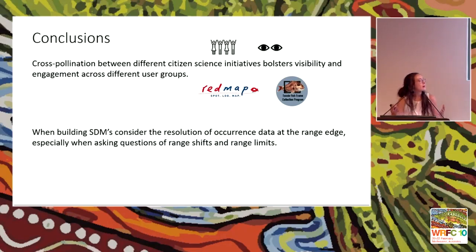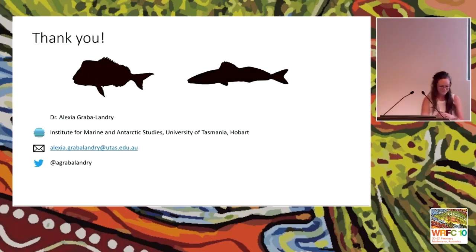But for the nerds out there who love math and love modeling and love SDMs, I think this study is a bit of a word of caution. When building these things, you really need to consider the resolution of your occurrence data at the range edge, especially when you're asking questions about range shifts and range limits, because when you do have improved resolution, it increases your estimates considerably. Thank you.